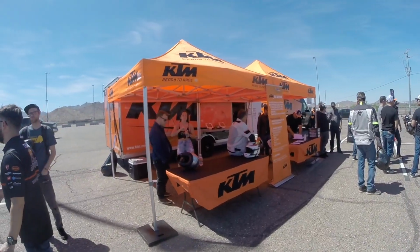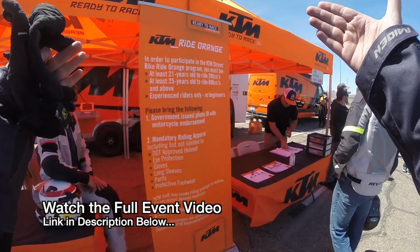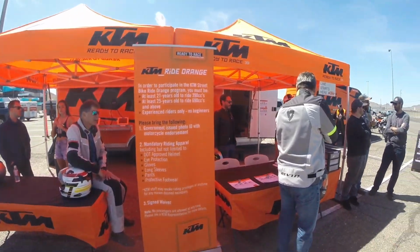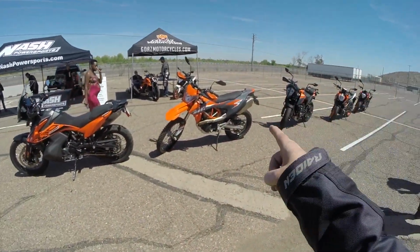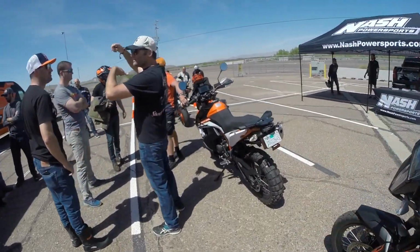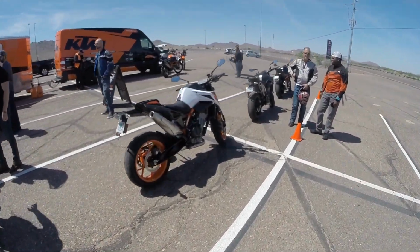So when you show up to the event, here is the KTM Ready to Race tent, and these are the list of things that you need to do in order to go out on one of these demo rides. These are the bikes they're demo riding today: the 200 Duke, the 390 Duke, 390 Adventure, 690 Enduro R, 890 Adventure, 890 Adventure Rally, and then moving over this direction, we have an 890 Duke.